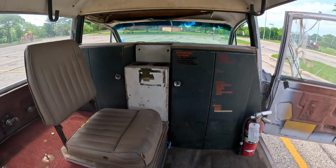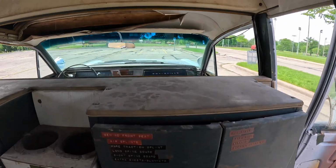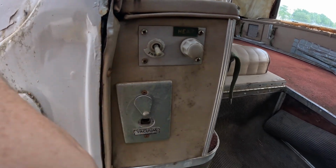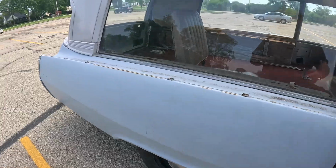And we will go around the back. But like I said, just seeing that labeling is so cool. And it does have a straight pass-through to the driver's area. And coming over here, we have our heater controls and our vacuum. Very, very neat. Closing the door here.